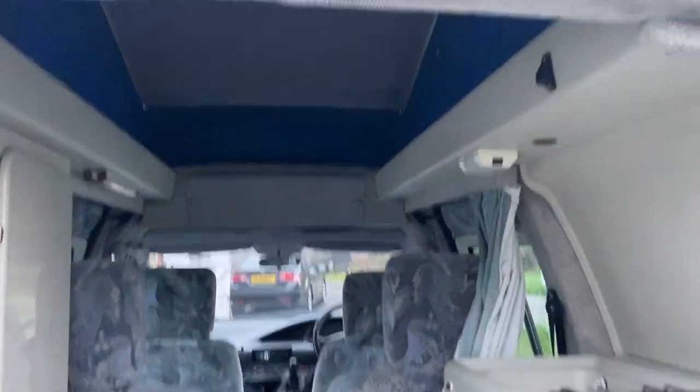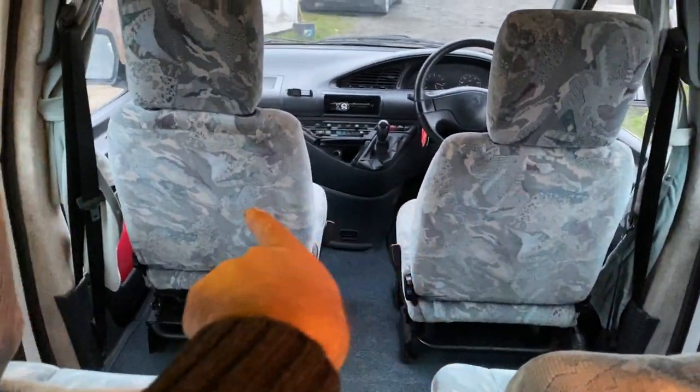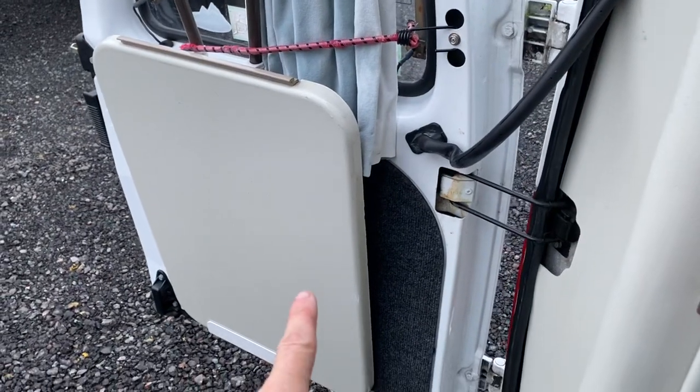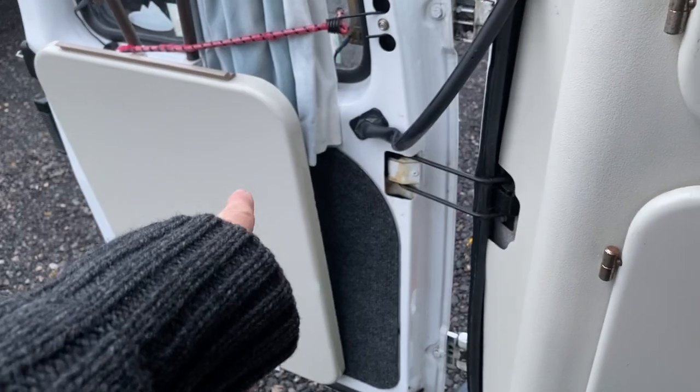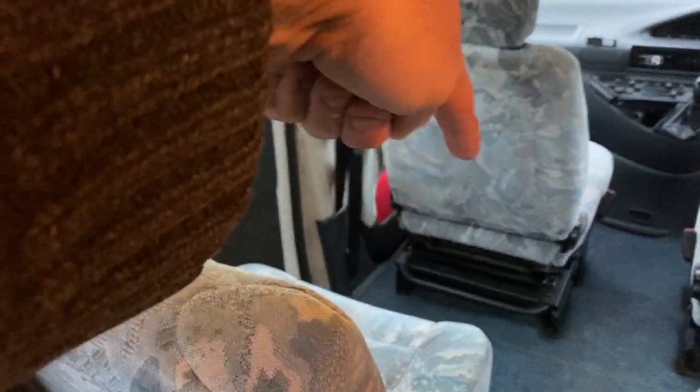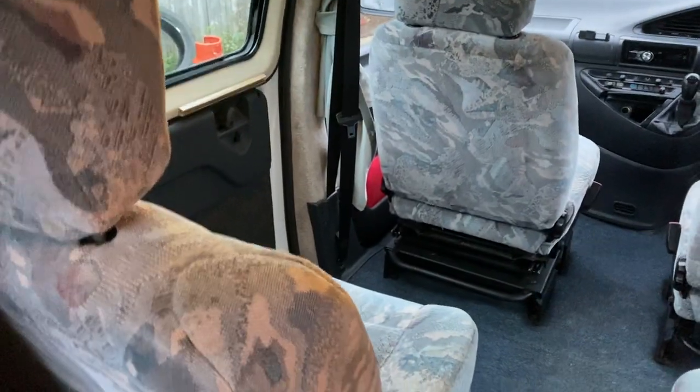What a lovely conversion. Lovely pop top. Those windows come out. Let's put some lights on, see what we're doing. So these 2 seats, that one is a captain swivel, so the front passenger one will swivel round, and then the tray that is stowed on in the rear door, as it were, that clips into the side just there, and then that is a forward and rear facing table and 2 chairs.